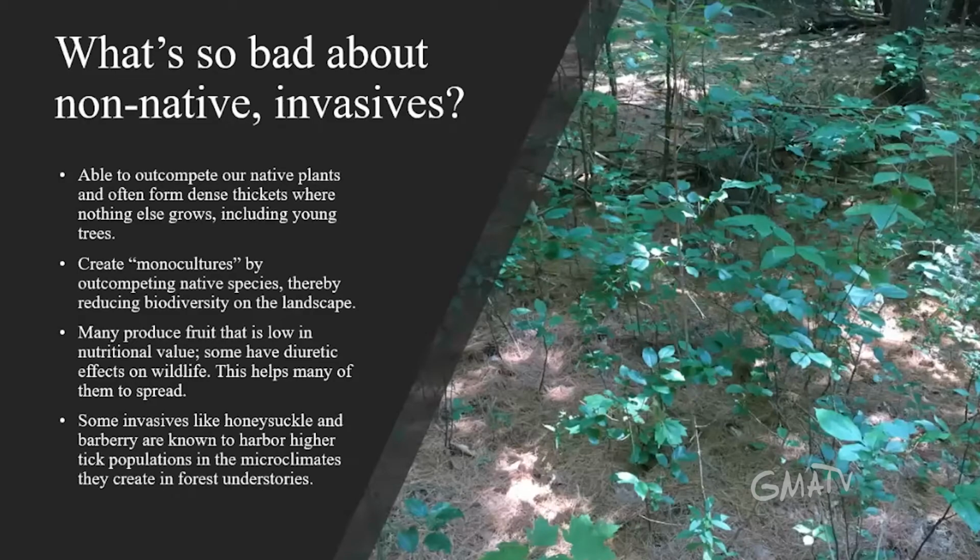So what's so bad about non-native invasives? Well, they're able to outcompete our native plants and often form dense thickets where nothing else grows, including young trees. They create monocultures by outcompeting native species, thereby reducing biodiversity on the landscape. Many have fruit that's low in nutritional value, and some have diuretic effects on wildlife, which helps many of them to spread. And some, like honeysuckle and barberry, are known to harbor higher tick populations because they create these microclimates in the dense infestations that they create.